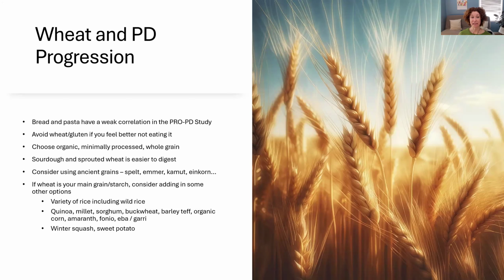And then if wheat is your main grain or starch, if you're eating it multiple times a day, I would say just consider adding in some more options. So a variety of different types of grains and starches. There's so many different types of rices.